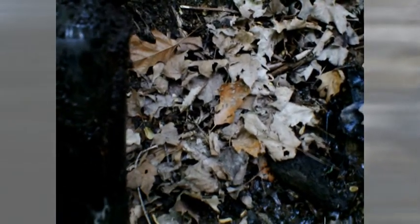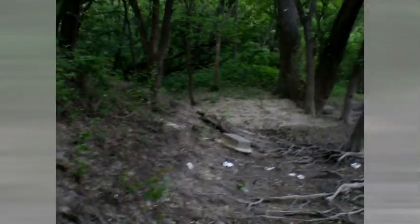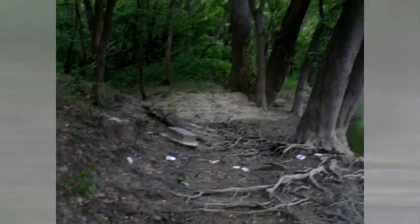I don't know what that is. Oops, just lost my glasses. Yeah, it's got some writing on it here. I'm going to turn the camera off for a minute and see what it is. Can't really read it. Alright guys, I'm back almost to the truck.